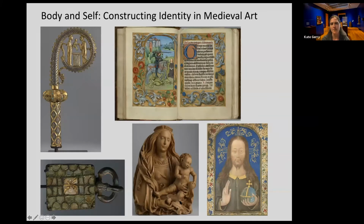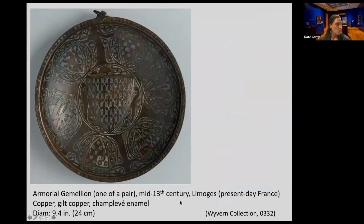And the last theme just to touch on briefly is issues of identity and how people might use works of art to construct their sense of identity, to project that sense of identity. In the Middle Ages, probably class hierarchy and gender are two of the most important aspects we can bring out. So for the remaining few minutes here, I do just want to look very quickly at one specific object, which I think can speak to and elucidate all of these themes.